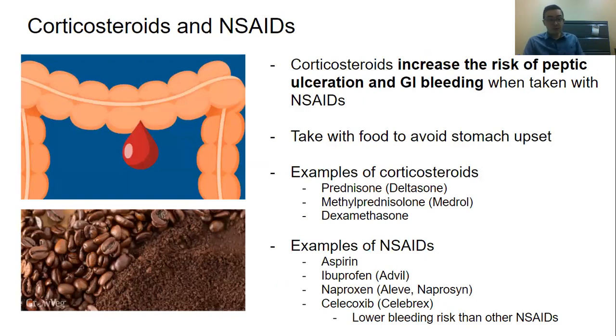Next, we have another one which we were talking about earlier and alluding to, which is the increased risk of GI bleed or gastrointestinal bleed or ulceration when using together corticosteroids, colloquially known as steroid drugs, and non-steroidal anti-inflammatory drugs, or NSAIDs.